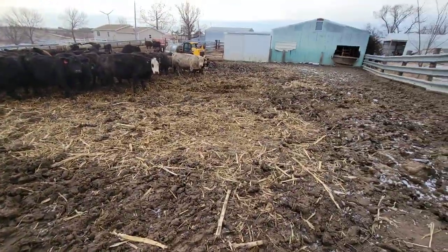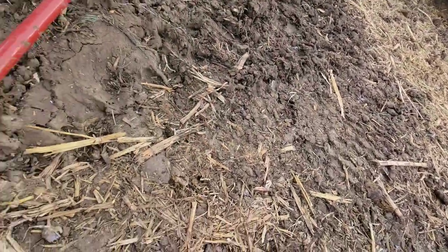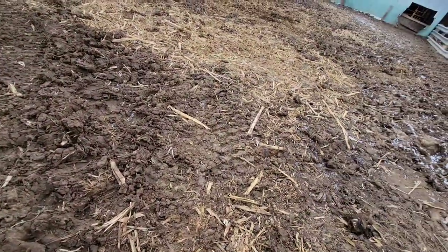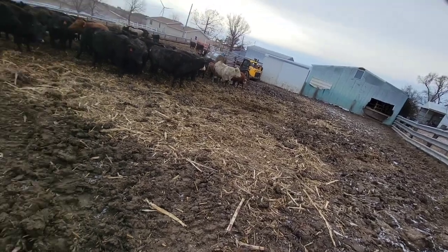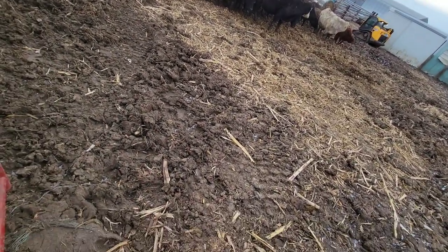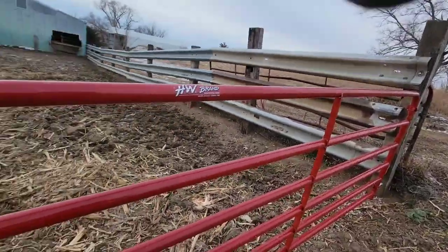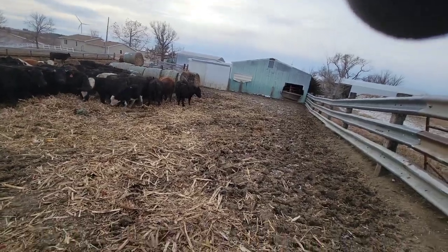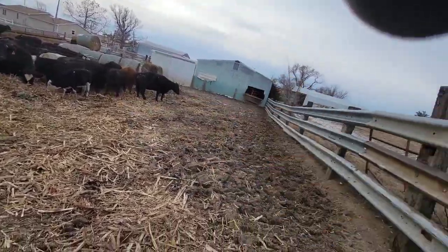Scott's placing the bales in position, there's Ray putting another bale down. We're just using them to kind of extend the pen so we can hold everybody in a decent manner. Okay, we're pretty much done bringing bales in. You can see we pretty much just built a U to kind of extend the pen out, give it a little bit more space to fit a few more cows.